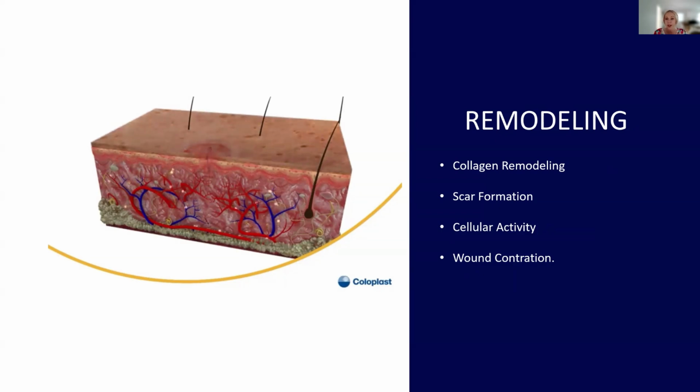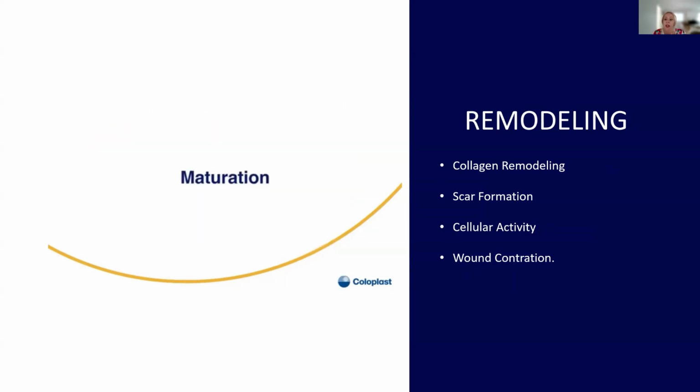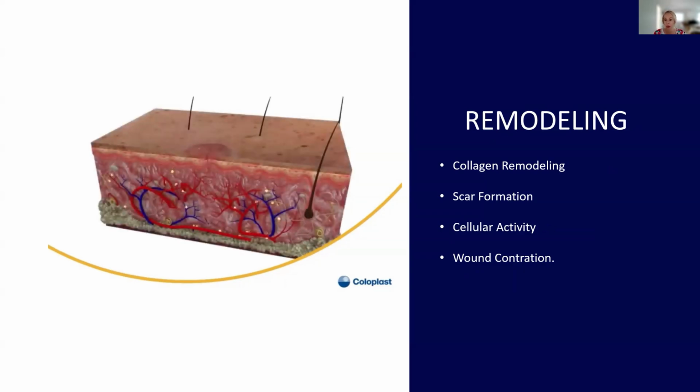So some key stages that we see in the remodeling stage is collagen remodeling. So initially our wound is filled with type 3 collagen, which is gradually replaced with our stronger type 1 collagen. The collagen fibers start to reorganize and they start to cross-link into that basket weave sort of design, and they align along the lines of tension of the wound, which increases strength and flexibility to that wound. The new tissue formed is known as scar tissue, and over time, this tissue becomes more flexible and stronger.